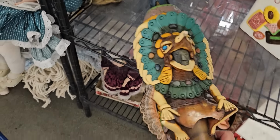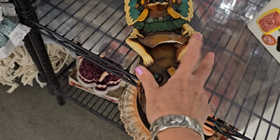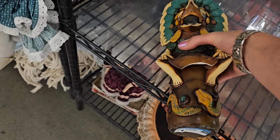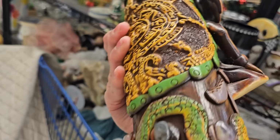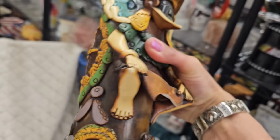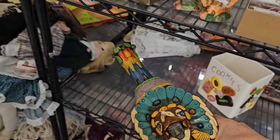This is amazing, a handmade totem. Tragically, it's broken at the skirt there, but for that, I would definitely pay $15 to take this piece home. It is such a shame that we have to leave it.